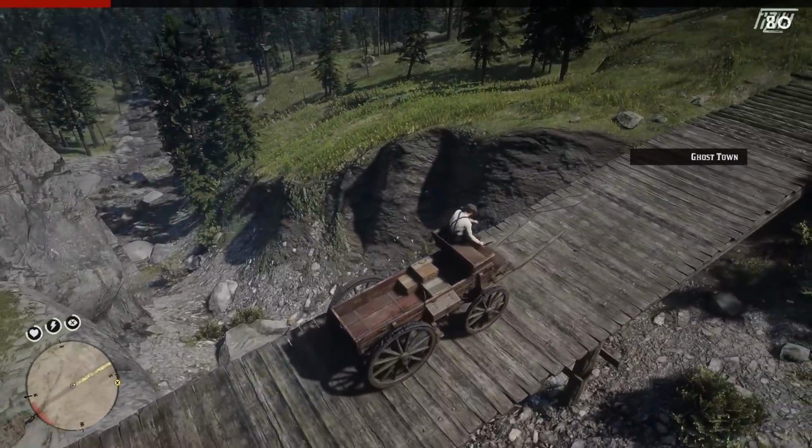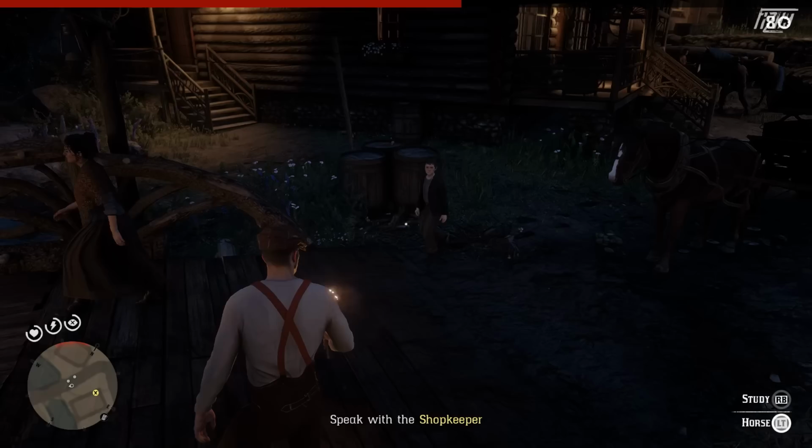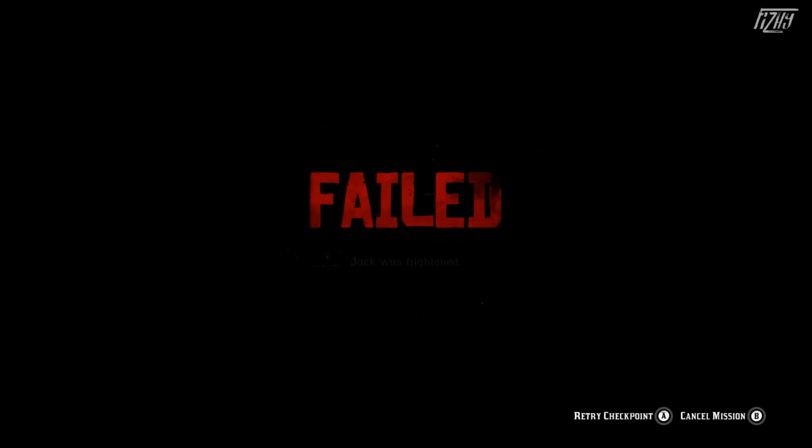Oh, my horse has vanished! As has Abigail and Jack! I have dynamite? Okay, I just have to hold on to the dynamite until it blows us up, I guess. You won't let me throw... Yes! Jack was frightened. It failed before it showed him being blown up.